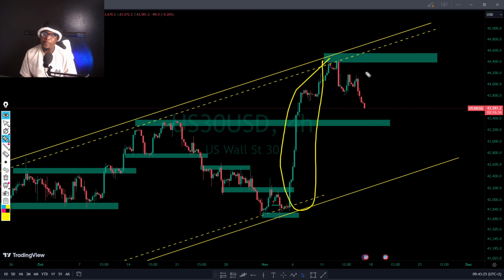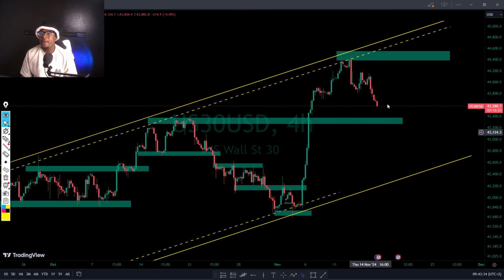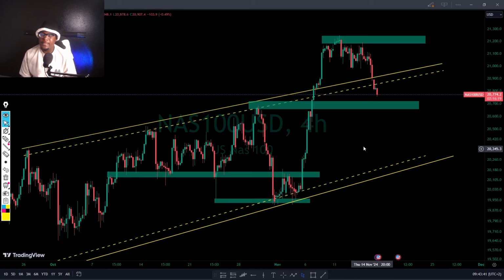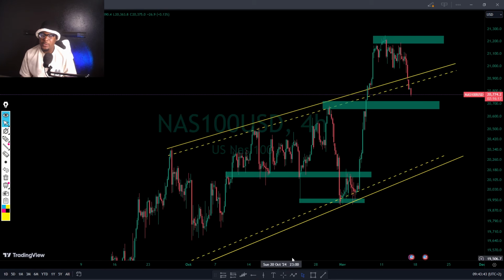Obviously, with this type of move, the market has to reverse. This was an aggressive push to the upside. That was a very aggressive push. So yeah, that's what I'm expecting. I'm expecting to see a nice support there, I mean a nice respect. If that doesn't really happen, we will see a bounce to the lower side.